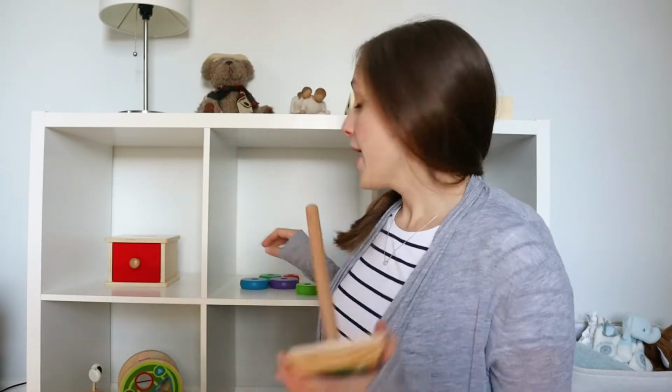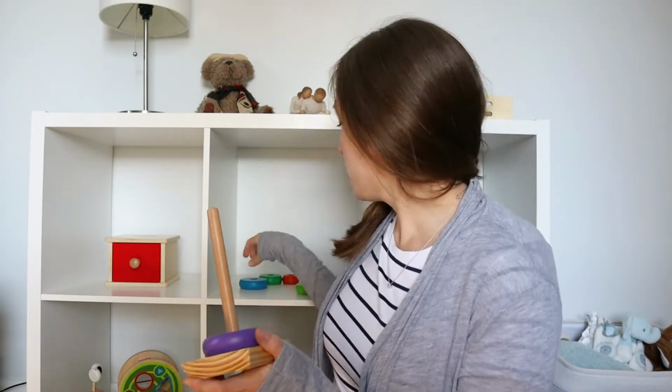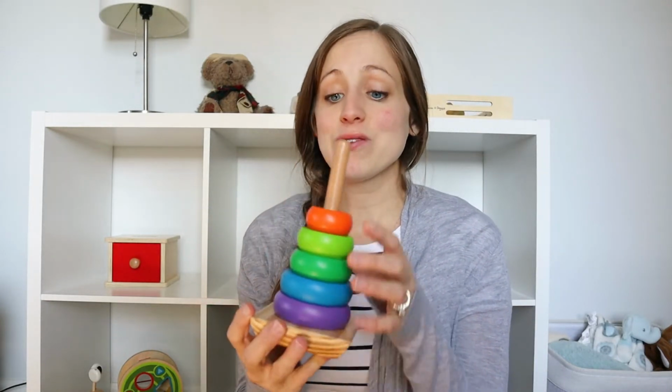The next thing that we love is this ring stacker here. I also bought this younger because you can get different rings, which I'll talk about in my other video, that are just wider and they can practice taking them off and putting them on. But this is a rainbow stacker. I was trying to find all the pieces before we got here because this was scattered across our floor the other day and we're missing 2 of them. But this is fun for so many reasons. 1, the hand-eye coordination of getting the pieces on, and 2, just stacking.